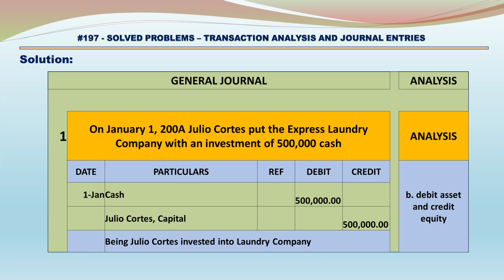Solution. Journal analysis. On January 1, Julio Cortez put up the Express Laundry Company with an investment of 500,000 cash. Cash account debit 500,000. Julio Cortez, capital, credit 500,000. Being Julio Cortez invested into laundry company. Analysis. B. Debit asset and credit equity.